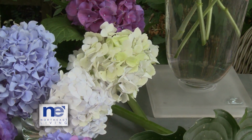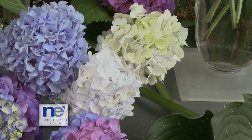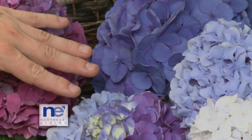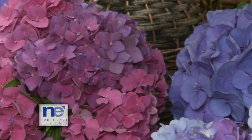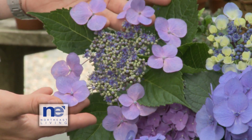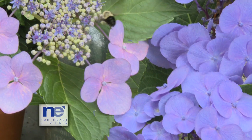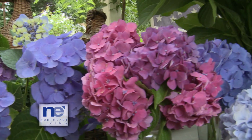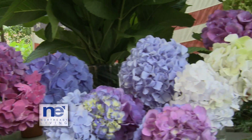Some of them are guaranteed to be a color based upon the variety, such as this. This is called the Blushing Bride. It will give you a wonderful white flower. Then I have the Endless Summer, which will give you a nice blue, but it can also vary to purple as well. Then, of course, we go back to the Endless Summer because they're also now available as a lace cap. And what's so wonderful about the lace cap is that it is a flatter type of flower, and the bees love this. Again, the colors will vary, but let them be. Enjoy them as they are.